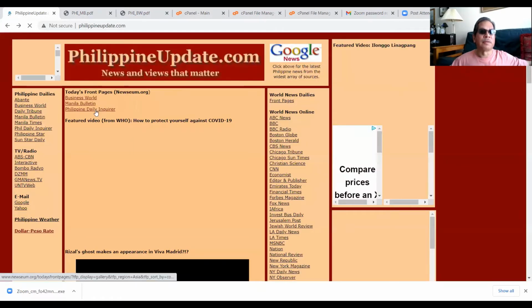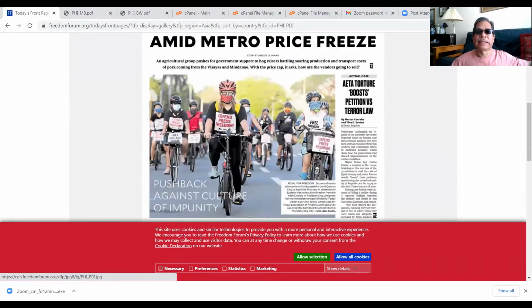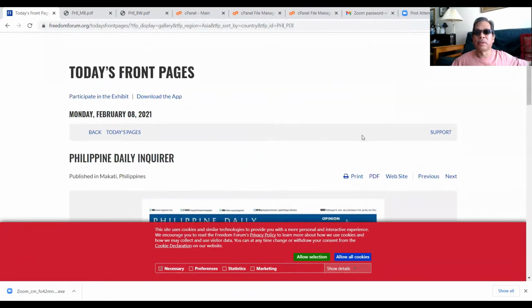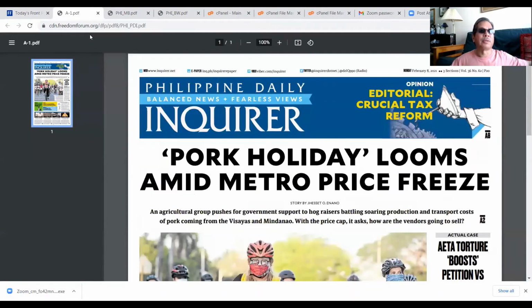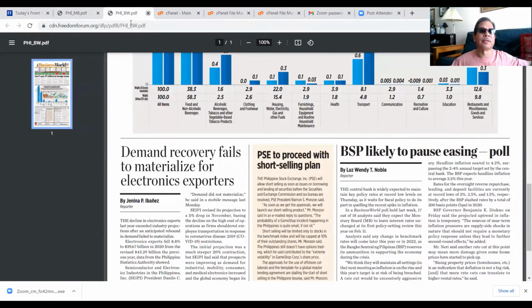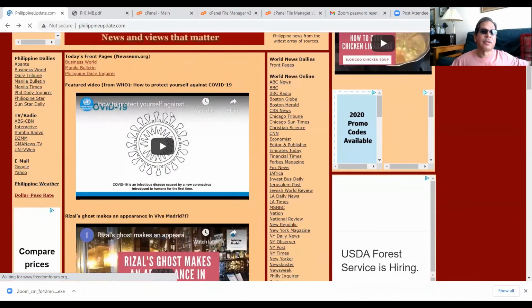There's also the Philippine Daily Inquirer, for which I write occasionally. And that's today's headline. And as usual, PDF, click on that and read the news. It's only one page though, just to give you a sense of what's going on there in terms of the main headlines.